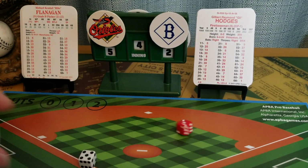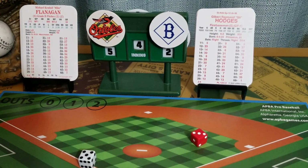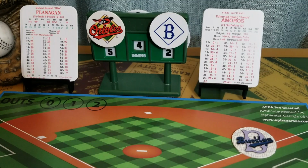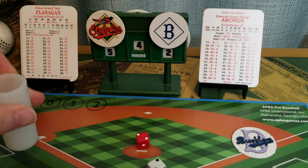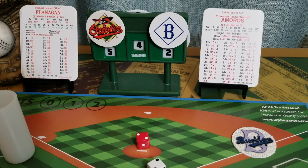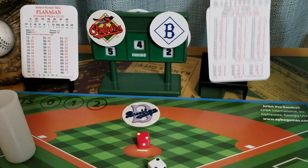Pitch to Hodges is a walk, average speed at first base. Sandy Amoros, the left fielder, steps in. Here's the pitch to Amoros. 22 is an 8 against grade B. That's going to be a ground out to third base, sending Hodges to second with 1 out.